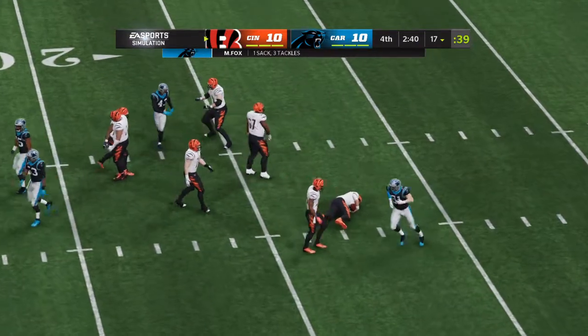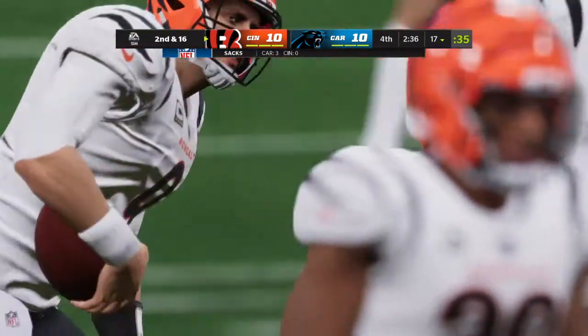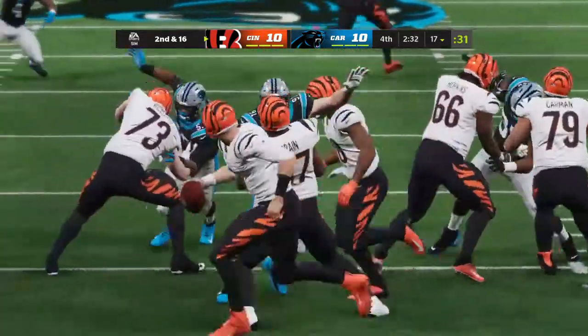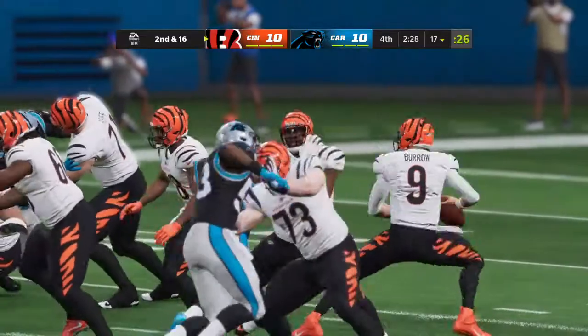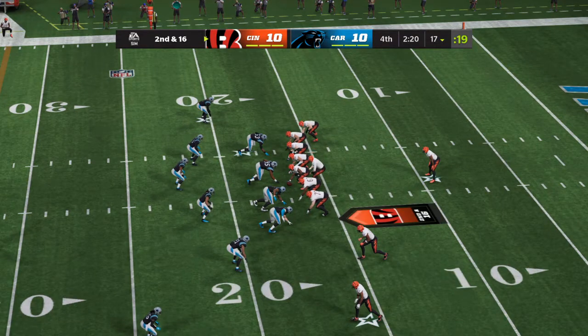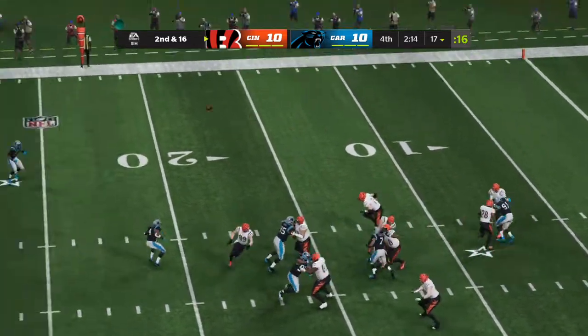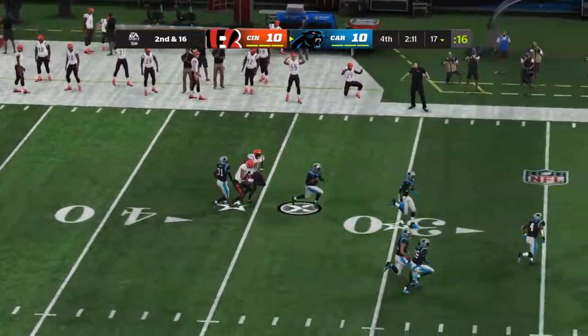He's brought down. It's a Panther sack. He couldn't get rid of it. He takes the sack for a loss of 6 to bring up second down. He found his way into the backfield, and he simply would not be denied. Well, they say that life's all about opportunities, and that holds true when you're playing defense as well. How about him seeing that chance, making the most of it, did a great job of wrapping him up and bringing him down. And this is going to be intercepted.